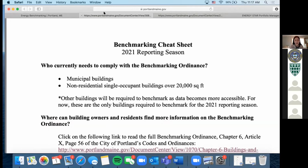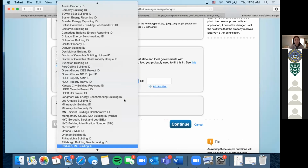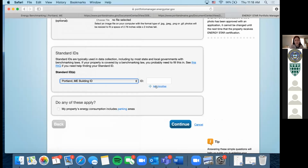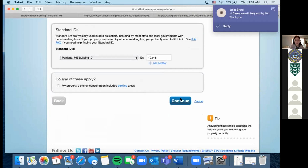Okay, I'm going to go back to the Portfolio Manager. So you would find Portland Building ID, and then you would type in that ID. You can have multiple, but I'm pretty sure each property will just have one building ID. Continue. Okay, continue.